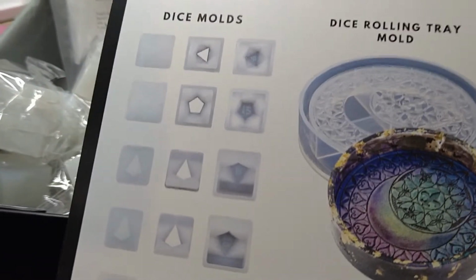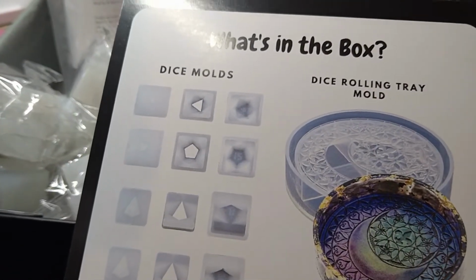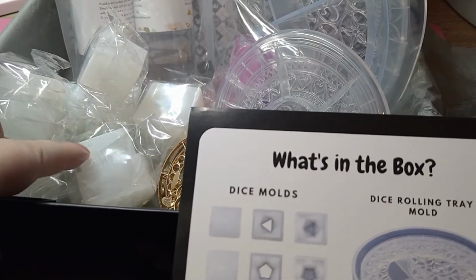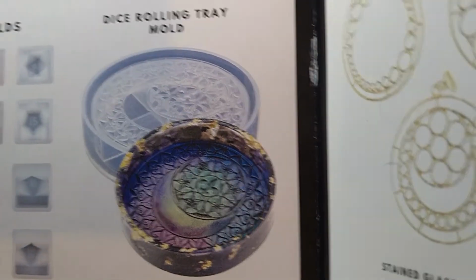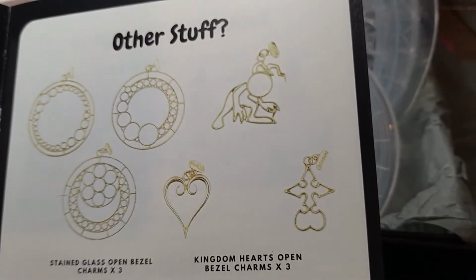There we go. See, that'll show you all the different dice. Ow, sorry, just suddenly got pains. The dice moulds are in 3, so they're separated into 3 pieces. It makes it easier to demold and easier to make the dice in the first place, so that's good. That's the little plate. Look, I think that's what I'll be making. Yeah, and then you've got the dice rolling tray mould.